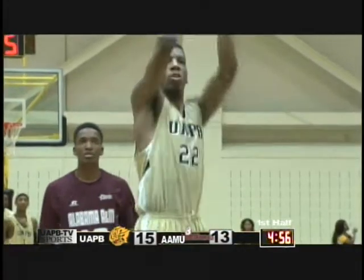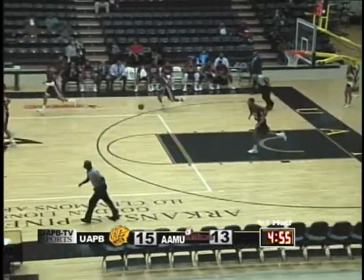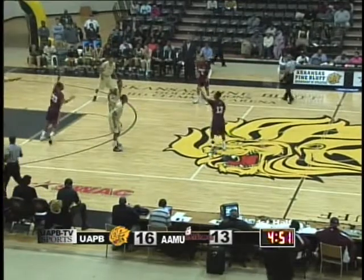Averages 11 points, 5 boards a game. And he makes the second. Now has 3 in the first half here. Lead up to 3 here for the Golden Lions, 16-13.